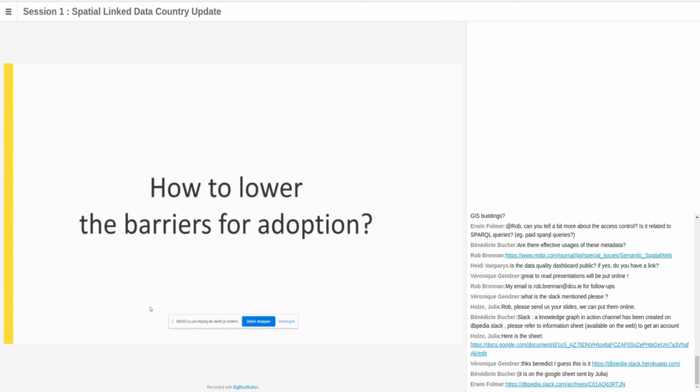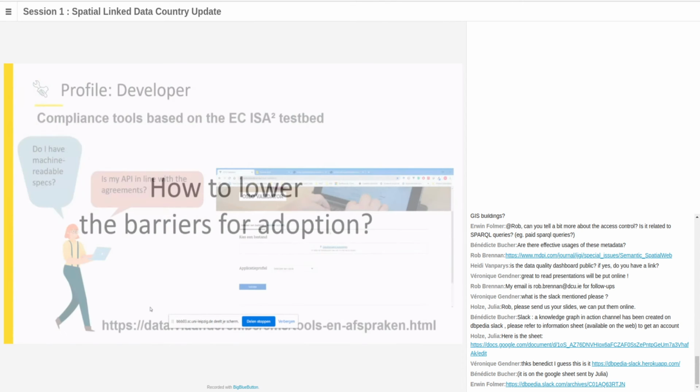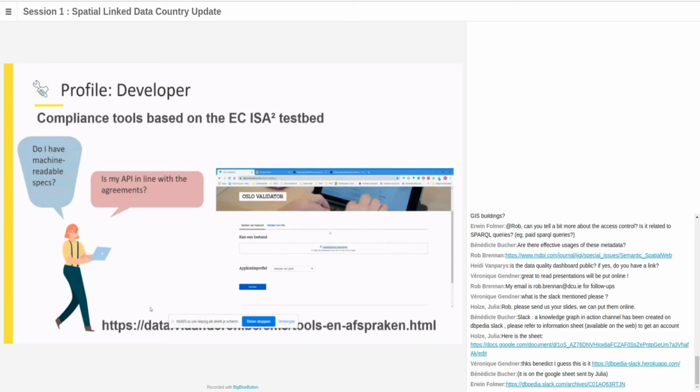So what have we done to lower the barriers for adoption? Well, we focused on the different personas. The first persona is the developer. So we developed compliance tools based on the ISA Square testbed, the European testbed, which allows them to validate whether their developments or their APIs are in line with the standards we agreed upon in the working groups. Also, we have an OSLO playground where they can test their vocabularies, and we provide training.